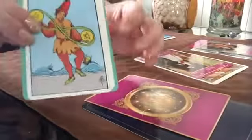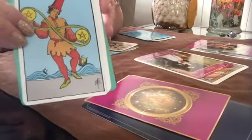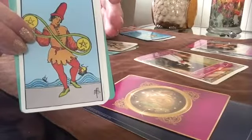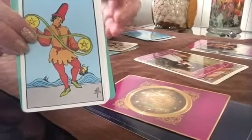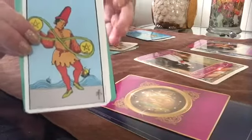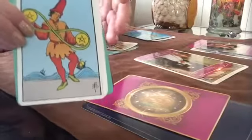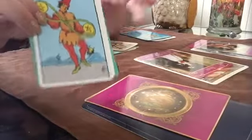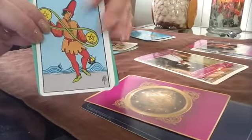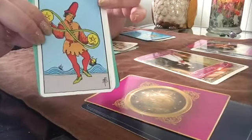And you guys also got the 2 of Pentacles. So you may have some troubles right now, obstacles, and it's causing you a lot of anxiety, agitation. You could be in a state of confusion, wondering, how am I going to balance these? How am I going to keep juggling these? I can't keep going on juggling these forever. But keep doing it.